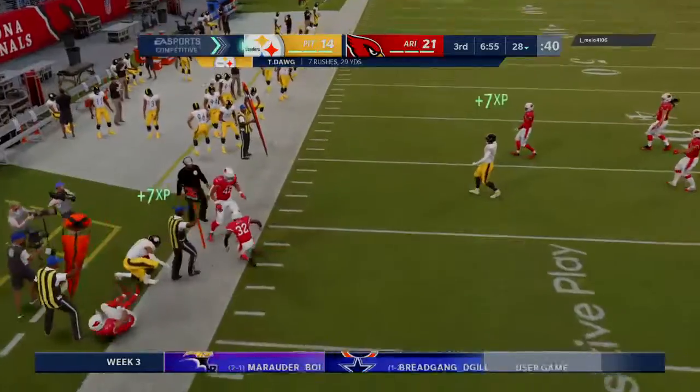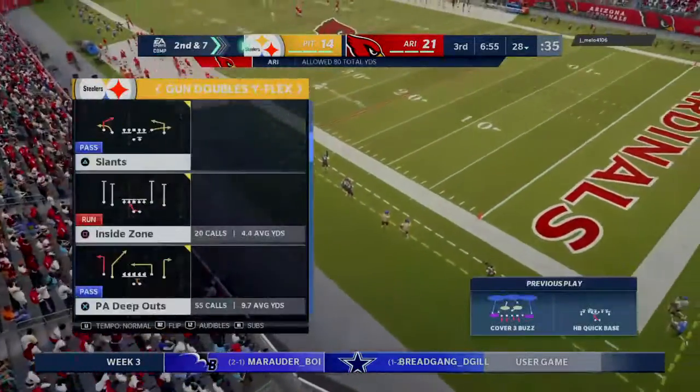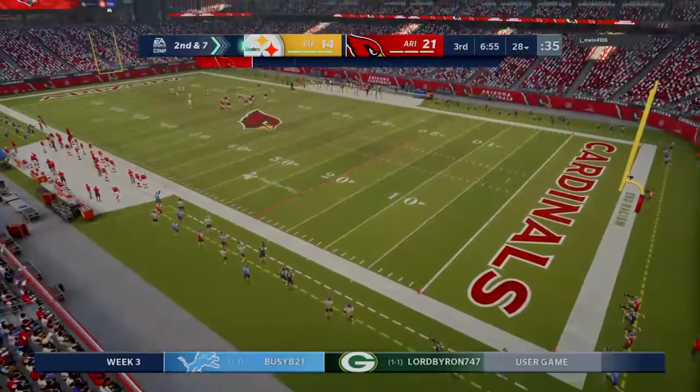And he'll get this up past the 25 before he's out of bounds. Give him 3 on first down. It'll set up a 2nd and 7.